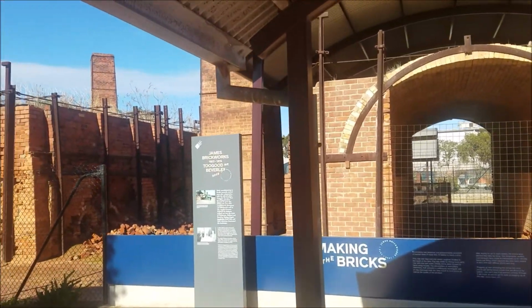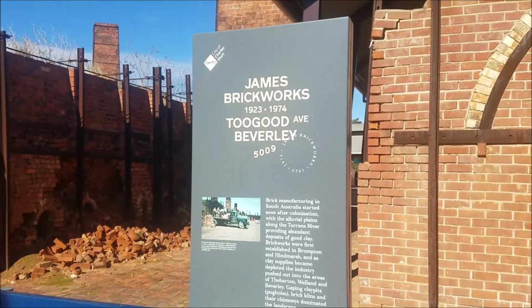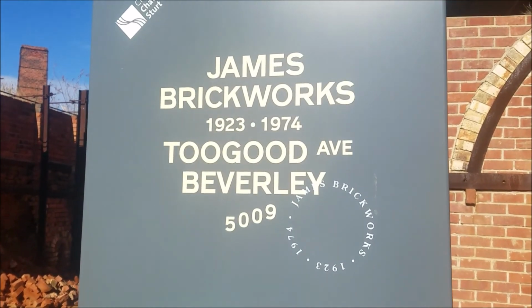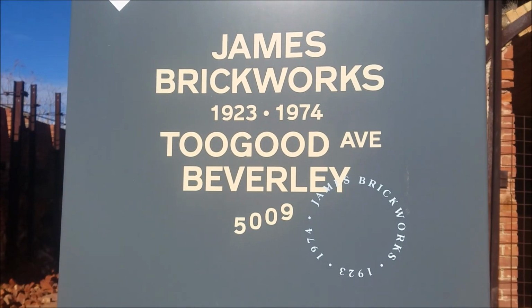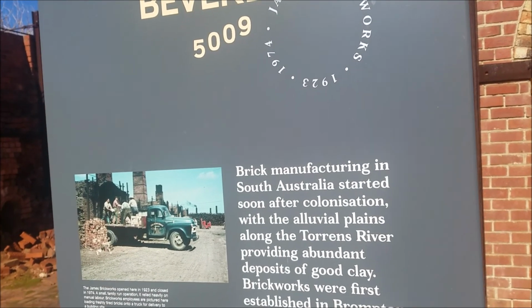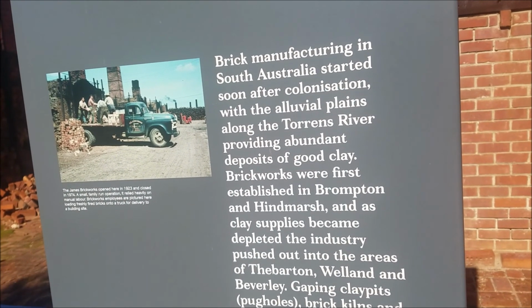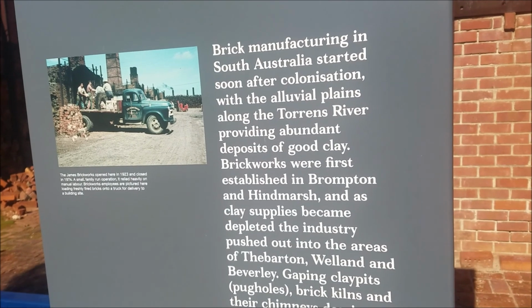Henry died in 1920, and Albert James bought the land for his brickmaking in July 1923. James had been making bricks at Welland, next to the River Torrens, but floods in June 1923 may have encouraged him to move his operations. Other pits were known to have remained flooded for weeks afterwards.